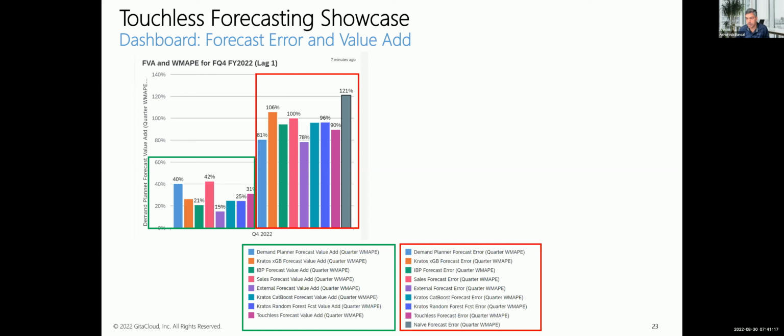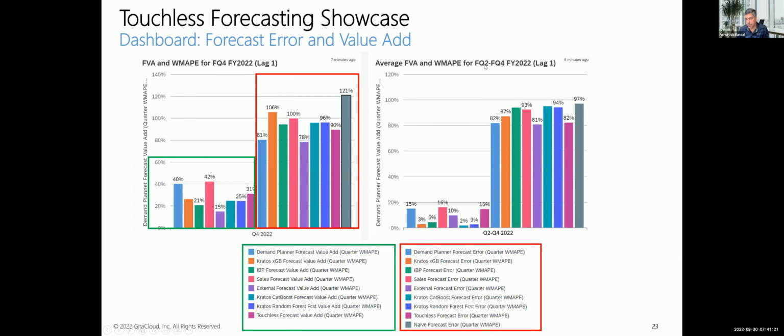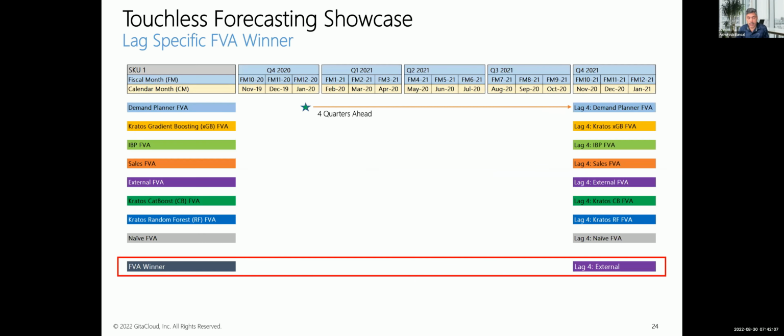When we looked at the average error across the quarters, this is a picture for you to understand Q2, Q3, and Q4. If you go across the three and take an average, again for leg 1, the numbers are now slightly different. The Touchless Forecast value add is 15%. It's almost matching the demand planner value add. So without any insights into the business, it's able to come very close. Or look at it the other way, across all the machine learning signals, the external forecast from GitaCloud is at 10%, IBP is at 5%, and some of the other models are 3, 2, and 3. So the Touchless Forecast, which is taking the best input from all the forecasts, is simply outperforming. So that's, in a nutshell, the value add supported by data. Let's talk about exactly how we are generating the Touchless Forecast.